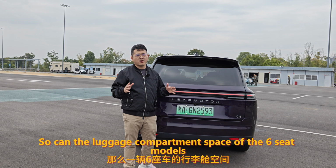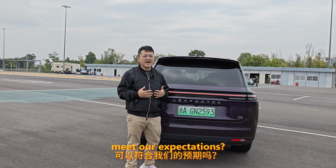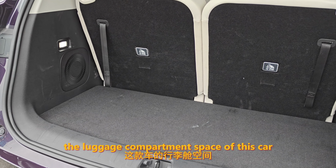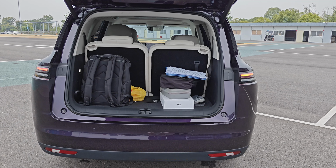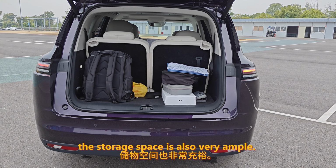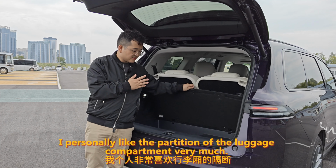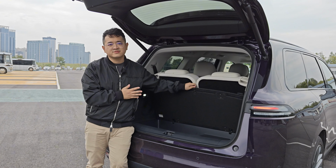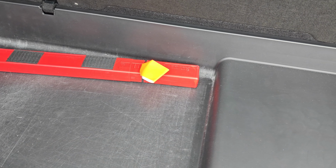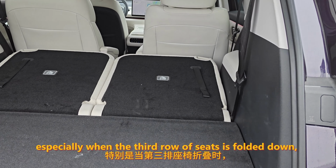So can the luggage compartment space of the C16 model meet our expectations? To be honest, the luggage compartment space of this car really amazed me. For example, when the third row of seats is not folded down, the storage space is also very ample. I personally like the partition of the luggage compartment very much. It is very convenient to put some commonly used equipment in it, and it is not easy to lose it, especially when the third row of seats is folded down.